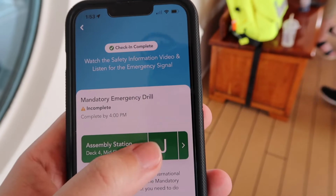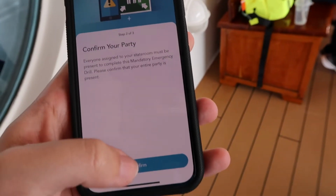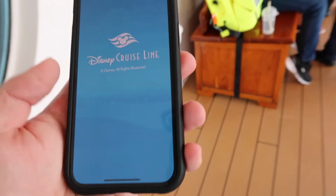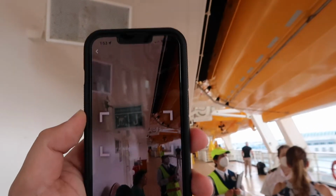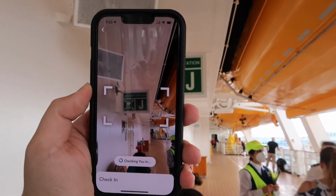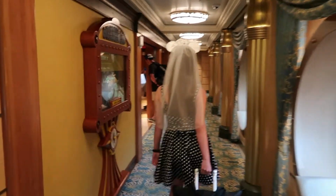And after lunch, we completed our mandatory muster drill. This process has changed fairly recently. So in your app, it'll tell you where to report to. Ours was deck 4 midship. We were looking for the letter J. And then you just pull up your app and scan the corresponding letter to match with your station, and then you're all set. And after the muster drill, it was time to explore the ship some more.